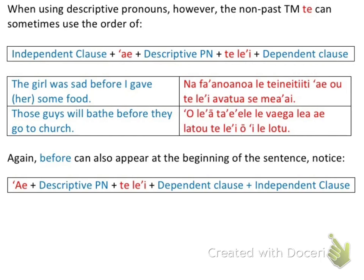So I did that part of the sentence. So let's do the next part. Gave her some food. So gave some food.